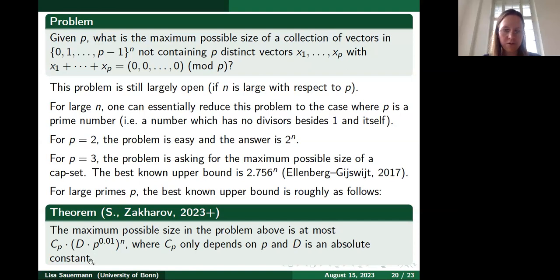And d is an absolute constant. So d is just some number, we don't know which one, but some given number that doesn't depend on p. And so the main behavior of this term, the CP is just a constant factor, is like p to the 0.01 up to this constant factor, and then this to the n. So it's again some nth power, but the base of this nth power is growing slowly with p. So it's p to the 0.01.